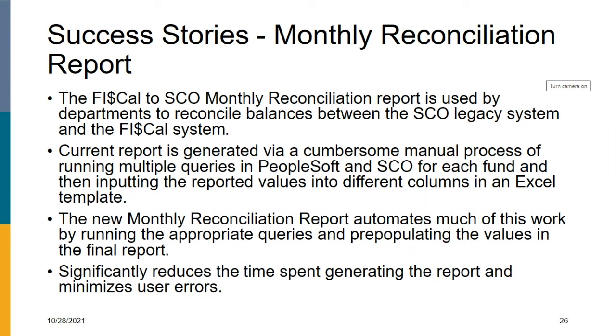Previously, this report was generated via a cumbersome manual process where multiple people would run multiple queries in PeopleSoft, as well as in the SEO legacy system for each fund, and then input those reported values into different columns in an Excel template. That would take up a lot of time and would cause errors. What we do right now is automate much of this work in Power BI by running the appropriate queries and pre-populating the values in the final report. So this significantly reduces the time spent generating the report and minimizes user errors. Our users are very happy with this particular report for those reasons.